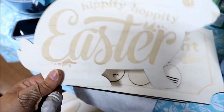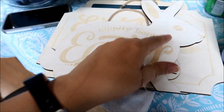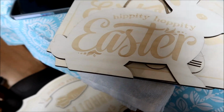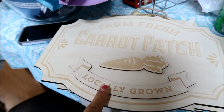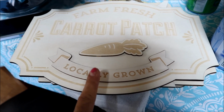Oh, and then we got this, and she's going to put this on Cooper's cage too, which she's just going to color over all this, make it white, and then put red with a pink eye and pink in his ear. And then we got this, and we might just do this because we got like 3 packs of carrots. We're going to try to get a nice carrot patch going.